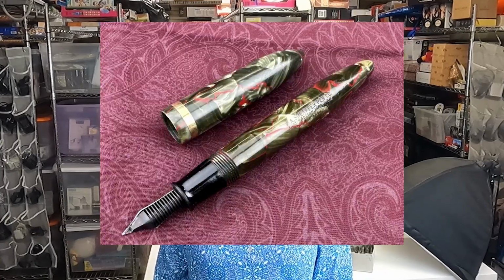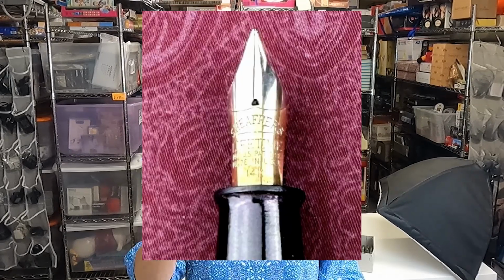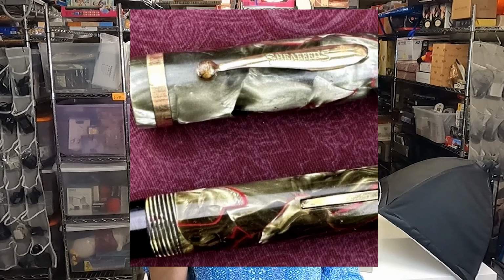Here is another pen that I sold. I believe this is the 5th one now. This one does have marked on the nib 14 karat gold, on the clip where it hangs on the pocket 14 karat gold, and the ring around it is also 14 karat gold. And again, this was only listed for I think a day, and it sold for $270. And I probably have less than 10 cents into it.